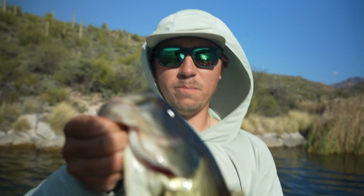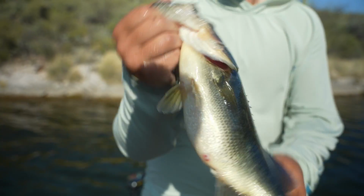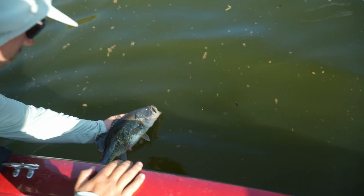All right, guys, here we go. Our final fish of the day came on that 110 Stick, 110 +1 and Stain Reaction OB. That color has been doing the work, so we're gonna let this little guy go. Get him back in the water.